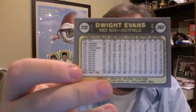Dwight Evans. I got a box of 36 packs, or 38 packs, because there's 2 bonus packs, for $35 at the Baseball Card Exchange booth at the National. Good source for vintage wax. Here's what the backs of the cards look like. No frills back in the day from Fleer. They changed it up by the last couple years. Next pack.